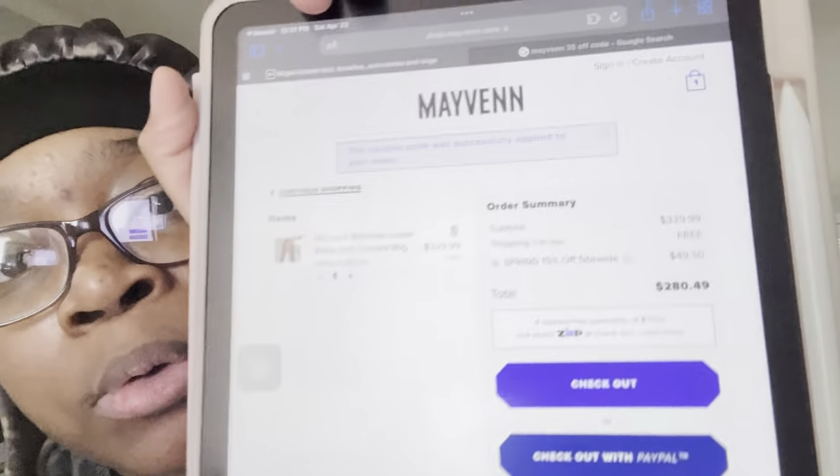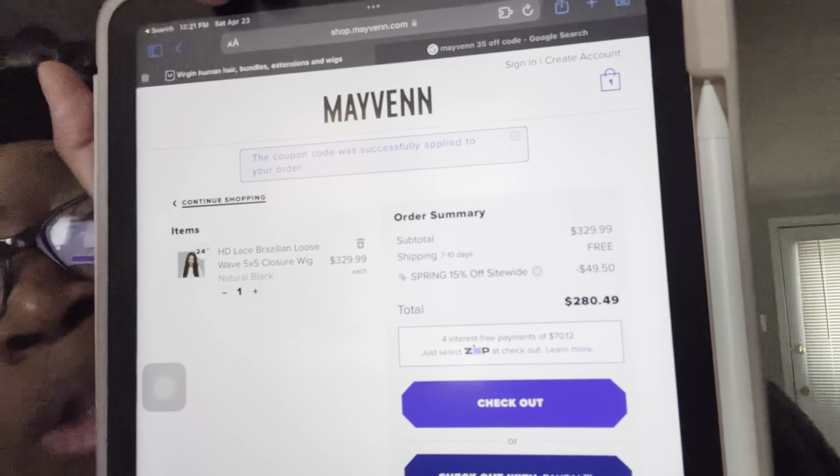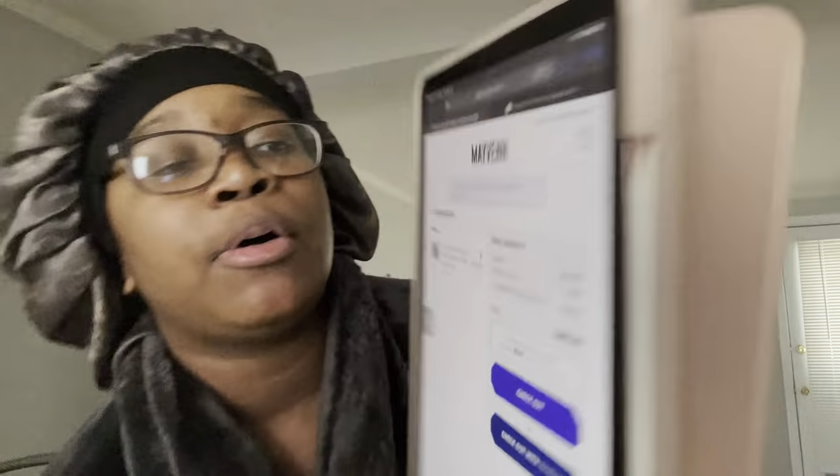Go to bag. Let's find a discount real quick though. Okay, it says use code SPRING to get 15% off. Y'all, you gotta do what you gotta do to find these discounts. SPRING? Let's see if that works. And it does. So this is how my cart looks now. It took $49.50 off. So I am gonna buy this.